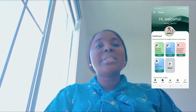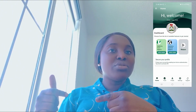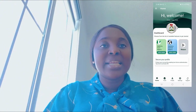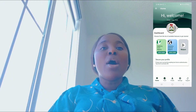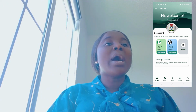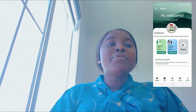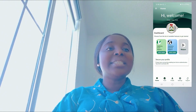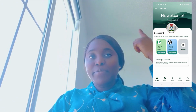Once you click on Start New Passport Application, it will get you to another set of options, which says applying from within Nigeria or applying from outside of Nigeria. For those of us in Canada, our option is applying from outside of Nigeria. Please choose that. It then takes you to where to put all your information.